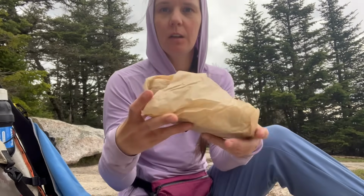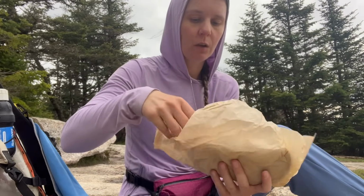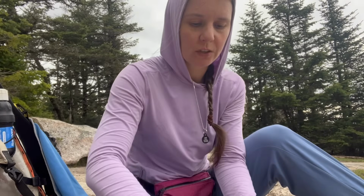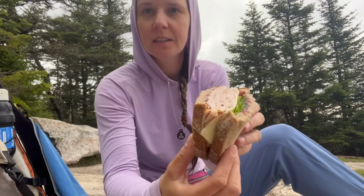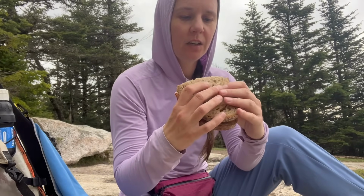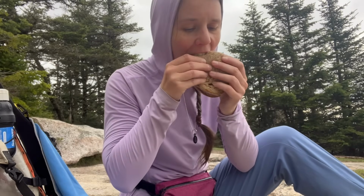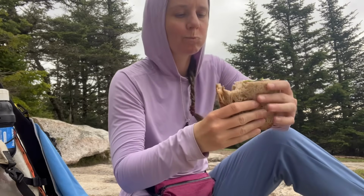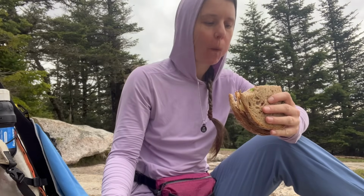So this is, look at how large this sandwich is. It's huge. Alrighty, well, it looks delicious. Oh, and I love, because Polish food is similar to German food, so I'm already seeing that the bread is exactly what German bread would be like. Ooh, delicious. This looks good. All right, let's see. This is so good.